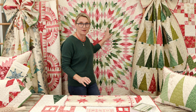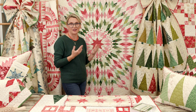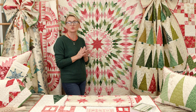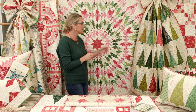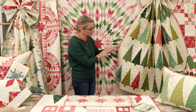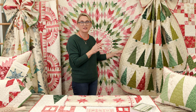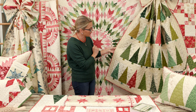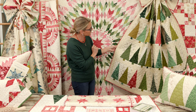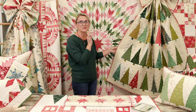Behind me I have Amaryllis, and this one is made with the Noel fabric collection. We do have a kit for this one. The easiest way is to get a kit. This is an older collection. It's a mix of greens from different collections that I have had in the past. Some of them are from our Evergreen collection that was a few years ago.